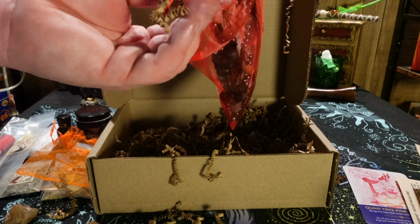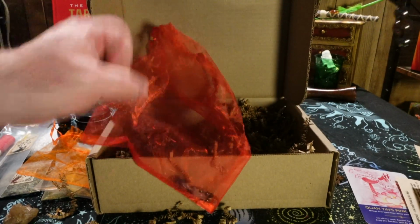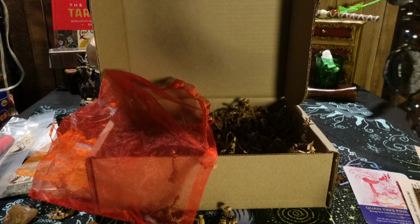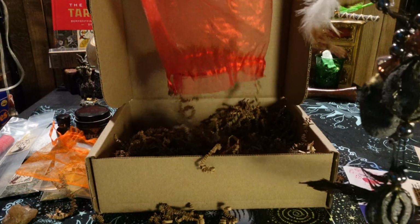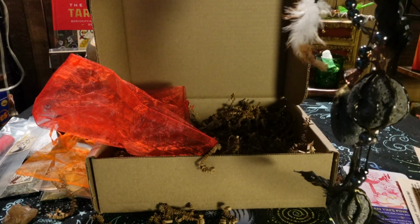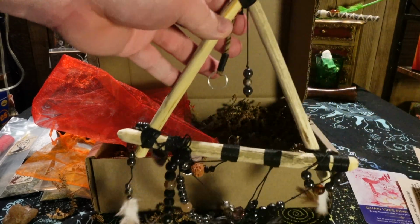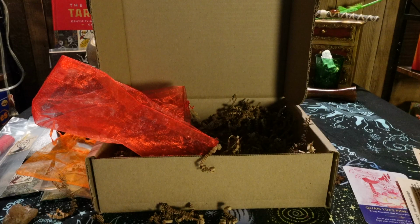Sometimes these come a little tangled just because of shipping. It's not really their fault. Oh no. It's like my amethyst has fallen off. Let's see if I can get this untangled. Okay, I'm going to pause and come back with it untangled.